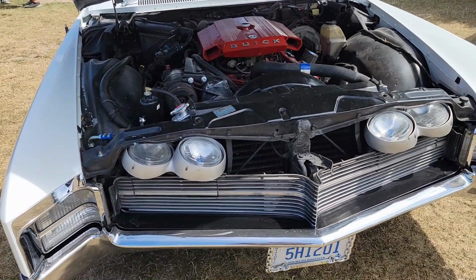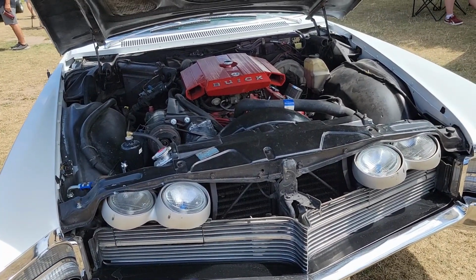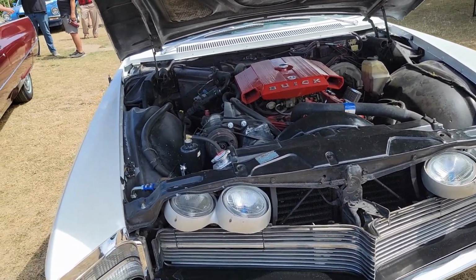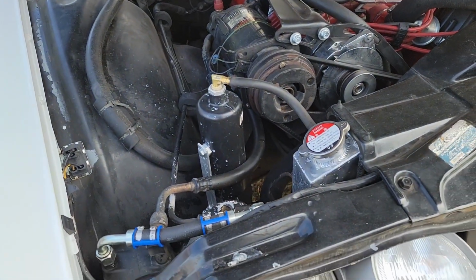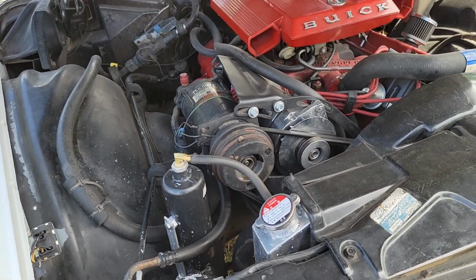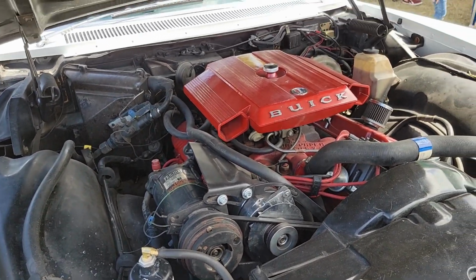What a beautiful car, beautiful engine. And I bet you there's good enough power. I see a bottle here, John. Yeah, it's an oil separator. Catch can. Nice. So it's going to reburn into the engine onto the back of the valves or anything like that.